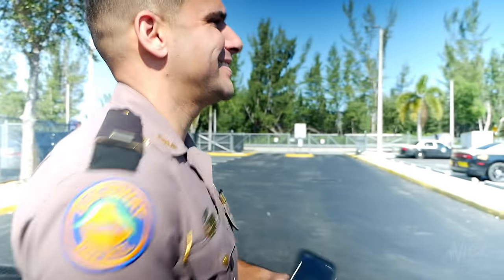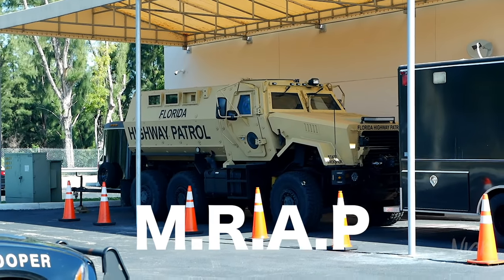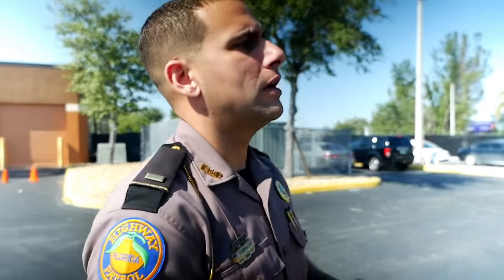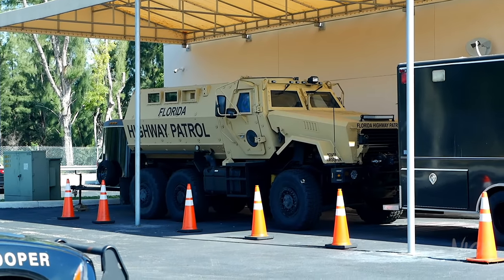So I see you got some larger vehicles over there. This is our MRAP, which is used for our SRT team whenever they have to serve a warrant or anything of that nature. SRT, Special Response Team. Special Response Team, that's right. We do have two SRT teams throughout the state, one northern region and one southern region, and they get to ride around in that monster, which is pretty cool. I did not know you guys had one of those. Most people don't, man. Most people don't know it, but yeah, we have two teams. Future episode? Absolutely, let's do a future episode.